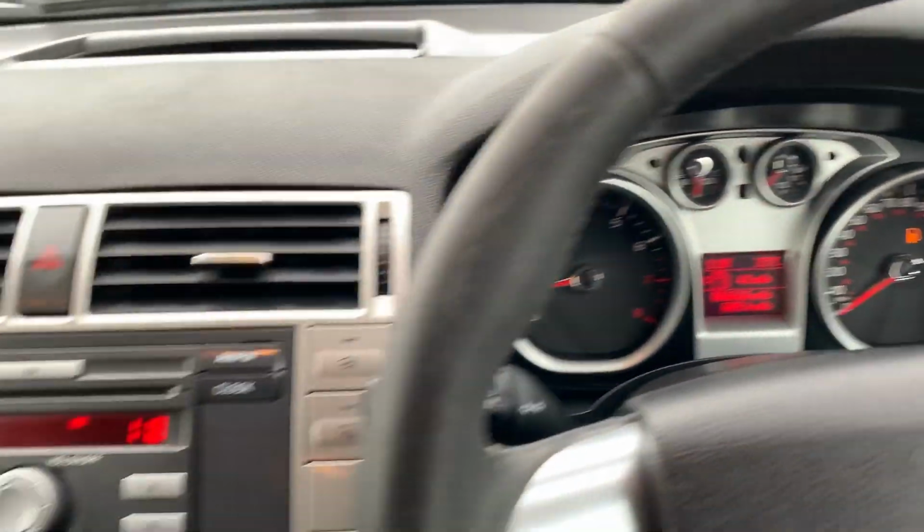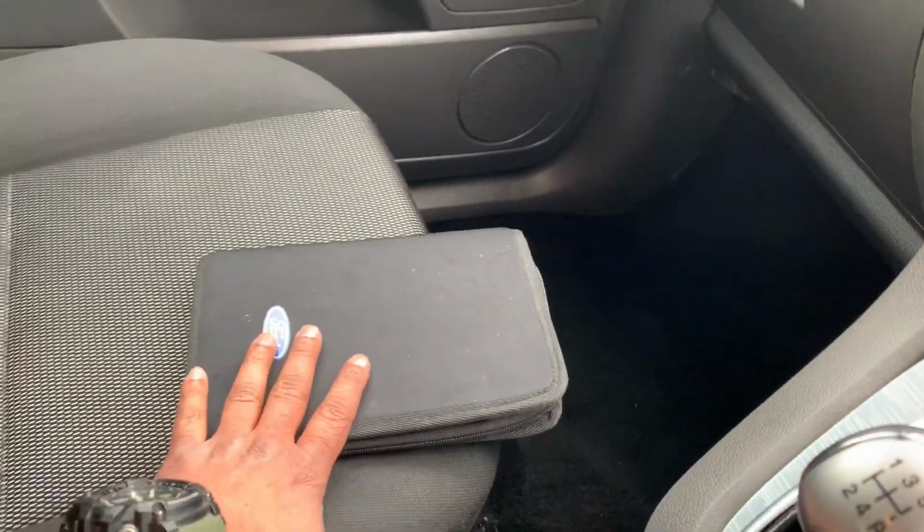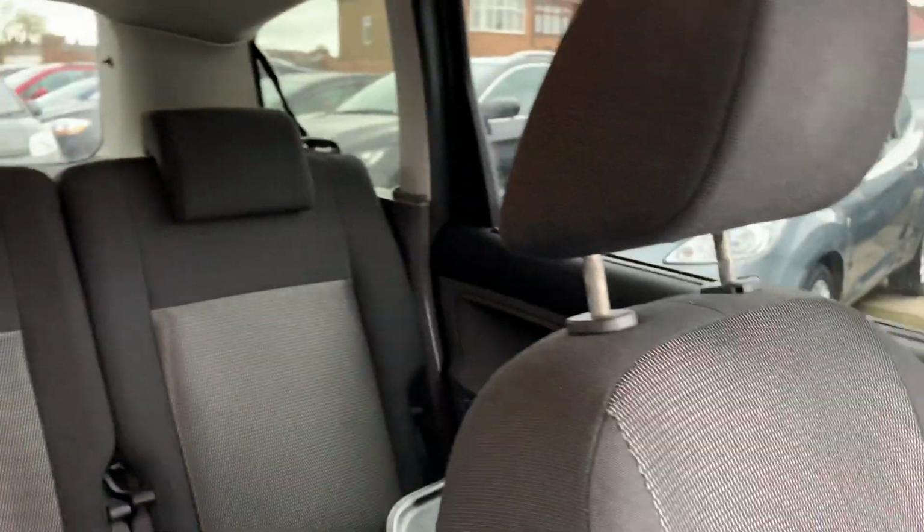66,666 miles on the clock, air conditioning, central heating, auxiliary connection right there, and yeah, radio code, manual pack is here. Nice clean car from all around.